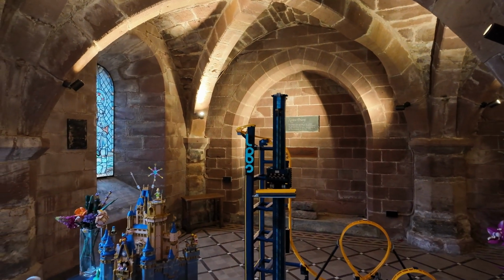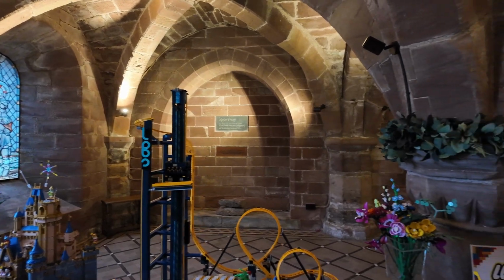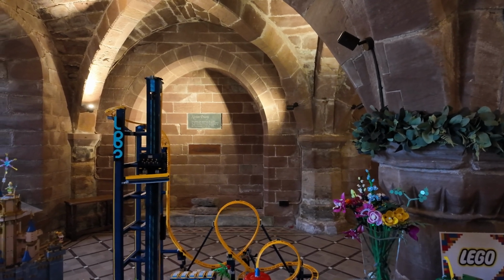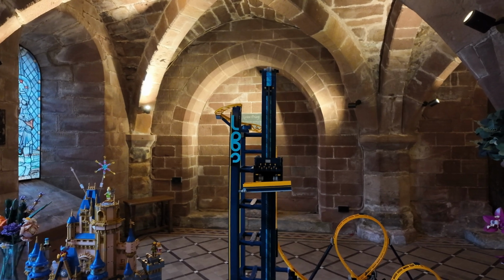How are you that you can't get that credit? Well, I'm not a tiny Lego man, so how can I ride the Lego roller coaster? Okay, but if you were a Lego man, would you want to get that? Yes, of course I would. It looks cool. Yeah.